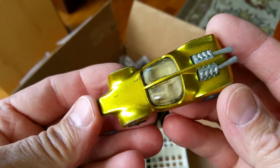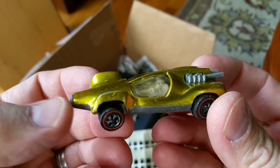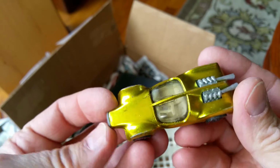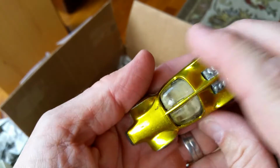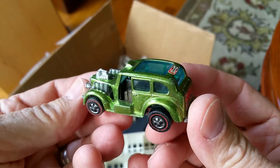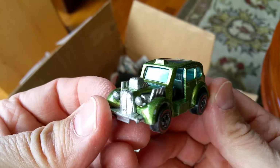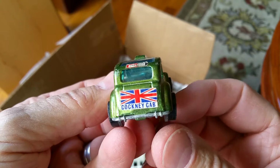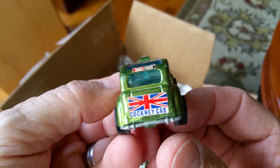It's a red demon. Red. My collection of cheap cars is expanding. Look at this. I got to mint one of these in my collection, a yellow Mantis. And it can gleam. This one gleams. It really does. And here is, look at that, Cockney cab, Hong Kong. You can see the blue windows. That's a Hong Kong. Look at that. It's got a beautiful sticker on the back.